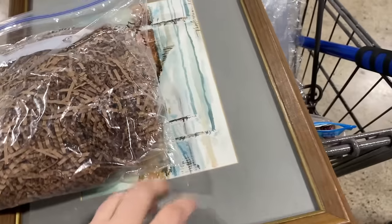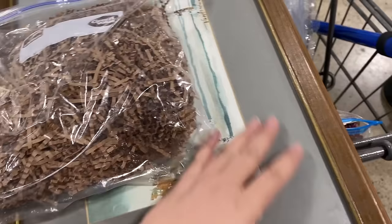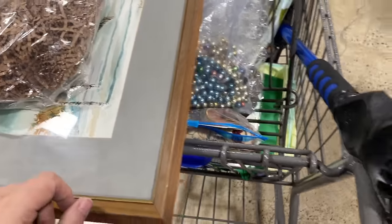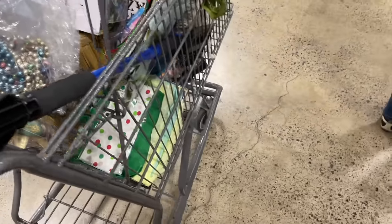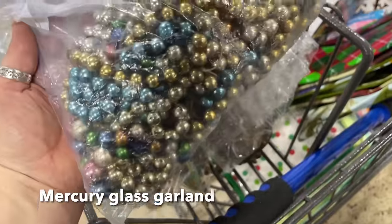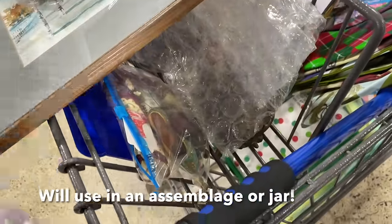Okay, we decided to put the painting back. We can't find the artist. It was made as a gift, so it's not something that's like, you know, really high quality. It's nicely done. Obviously, this person knows how to paint. This is what we narrowed down to. Here's some old glass Christmas beads. They're in horrible condition, but I think they would look beautiful in a jar. So we're gonna do that.